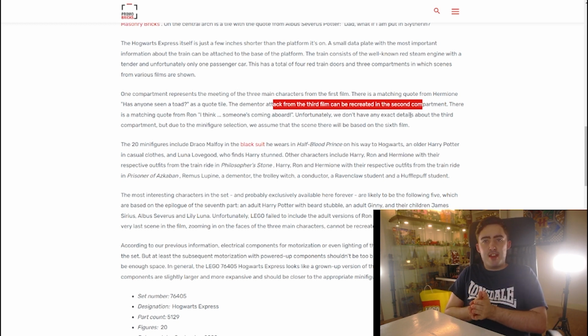So this set comes with 20 minifigures. Yes, 20. And there's going to be a lot of unique minifigures, probably the vast majority of them, though we are getting a lot of duplicate minifigures, if that makes sense, because a lot of the duplicates are Harry, Ron and Hermione over and over again from different films, so there are different minifigures, but they are the same characters, which I think is completely fine, to be honest with you.